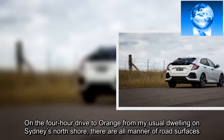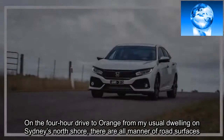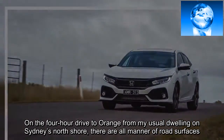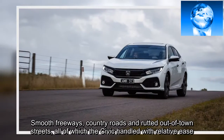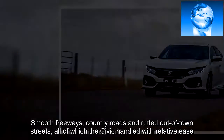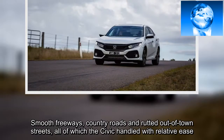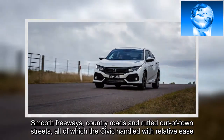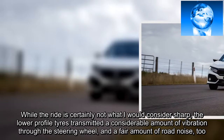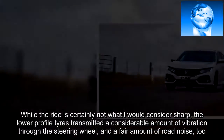On the 4-hour drive to Orange from my usual dwelling on Sydney's North Shore, there are all manner of road surfaces. Smooth freeways, country roads and rotted out-of-town streets, all of which the Civic handled with relative ease. While the ride is certainly not what I would consider sharp, the lower-profile tires transmitted a considerable amount of vibration through the steering wheel, and a fair amount of road noise too.